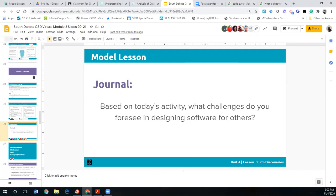Okay, Leila, do you have a challenge then? So one of the things that I would find challenging is that we tend to think about the world from our own perspective, but when you're designing something for other people, you have to really think out of the box and think about all the different types of people. The one question that was asked of us is what are the needs of the people who would use the product? And I think that you have to take some careful thought to really address all the different diverse needs that people would have if you're going to design software. Good.